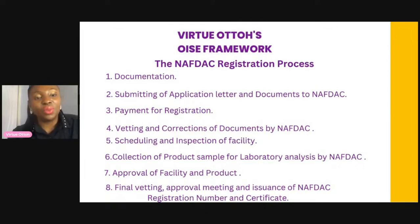The next phase, which is number 4, is vetting and correction of those documents by NAFDAC. So you have to get all those documents you submitted online, all the documents I'll be mentioning very soon, and send them to the NAFDAC office in charge of your location for vetting and corrections. So when they have vetted the documents, they will give you some corrections to make. The next phase is scheduling and inspection of your facility. They're going to schedule a date when they are going to come to inspect your facility, where you intend to carry out your production.